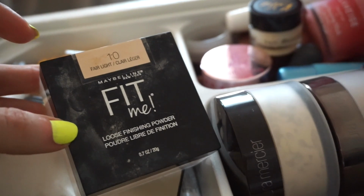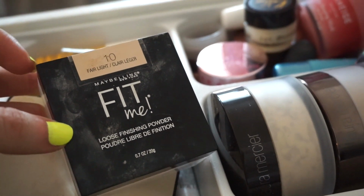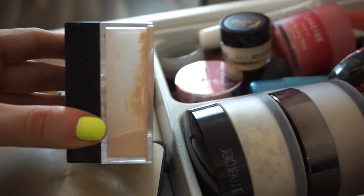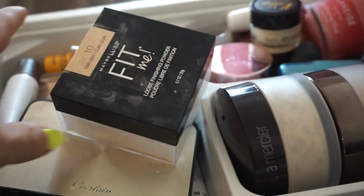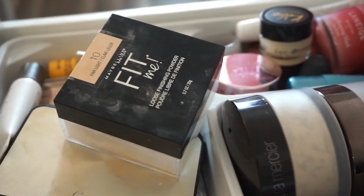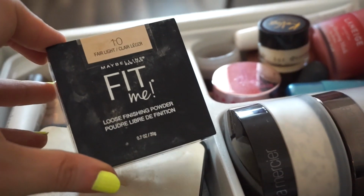Honestly, this is also one that I'm obsessed with. This is the Fit Me Loose Finishing Powder. I love it. I literally need to purchase another one because it's almost done, and I would be pretty sad if it's finished and I don't have it on hand, because I just cannot be in that position in my life at the moment.